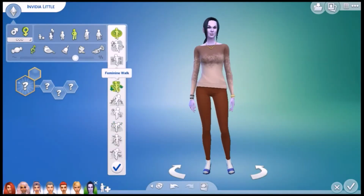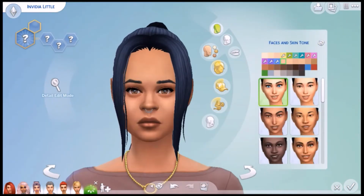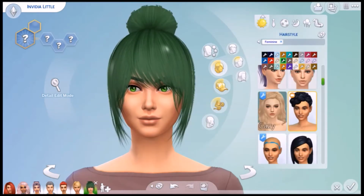Lastly, I'm creating Envy. Her name is Invidia, which is the Latin goddess of envy. I honestly can't remember why I chose the last name Little, but I think it works. I think it was because I was thinking of the little green-eyed monster, and I was sort of struggling for creative inspiration for a last name that sounded like it would be a real last name. So I think that's why I chose that, but I'm not 100% sure. That's the reason I'm going to go with for now.